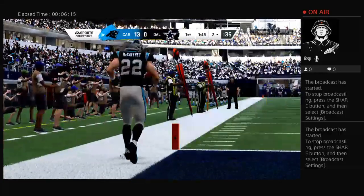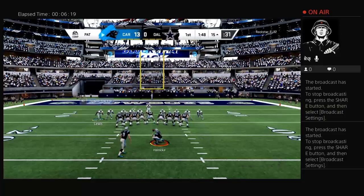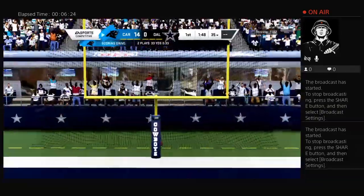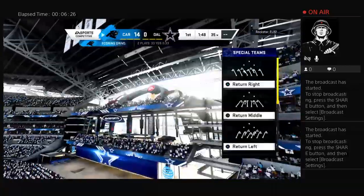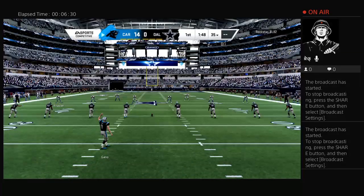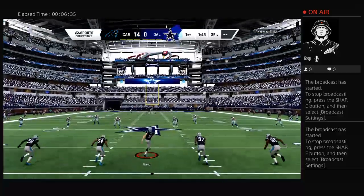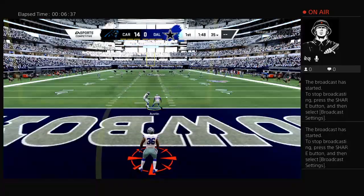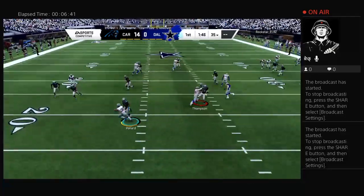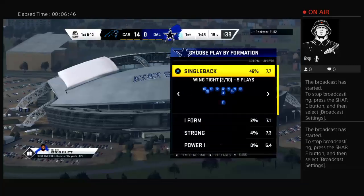Cam Newton now with 2 first-quarter touchdown passes. And the Panthers, they widen their lead. Gano the extra point, and that'll make the score 14-0. Gano now following the touchdown here to kick it away. This will be fielded on the back line of the end zone. And he'll take it back to about the 19-yard line.